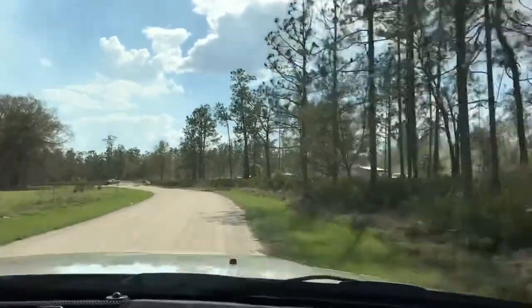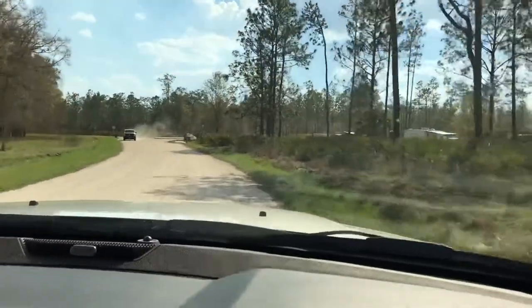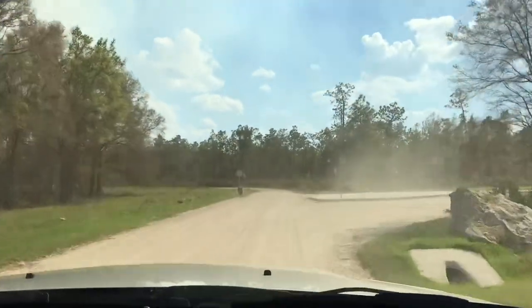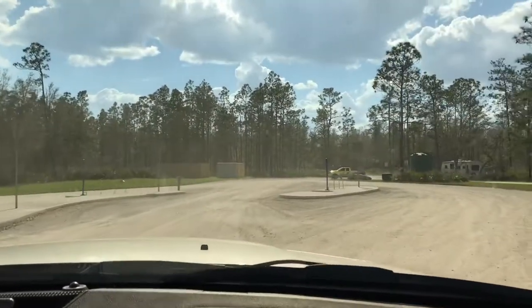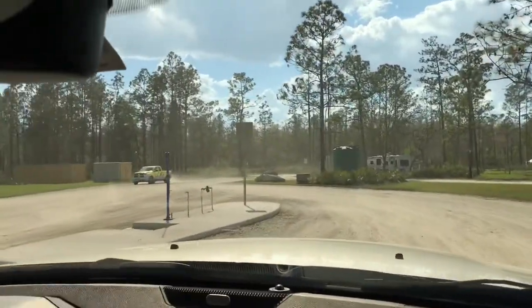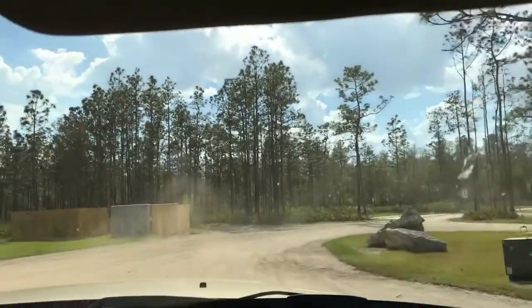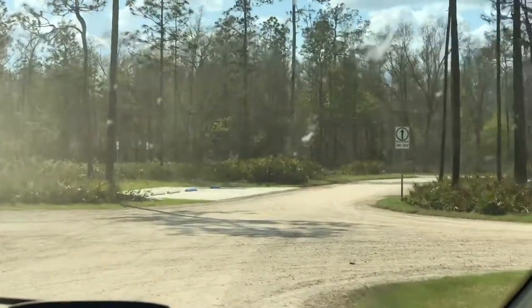What we're going to do is make a quick loop through here and explain things as we go along. Here's the back of the road. To the right is the campsites, and you can see that everybody's going to get into a literal dust storm. But when you enter in, they have two places for your dump stations. They're brand new, nice concrete, nice hoses, water coming through there. Obviously the road is a dirt road coming in, but again, they have two dump stations here for leaving.